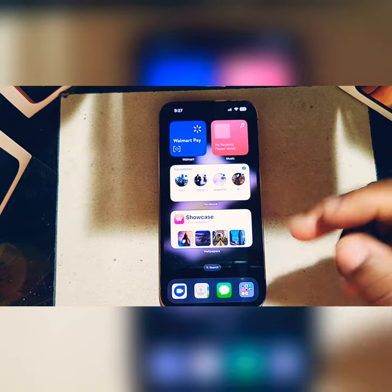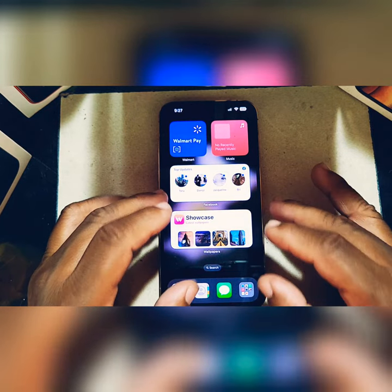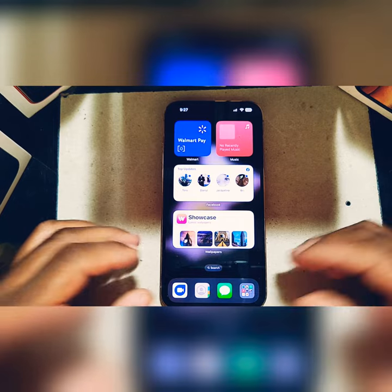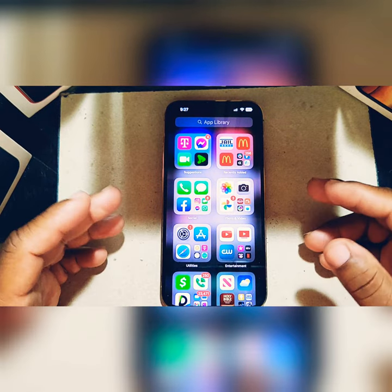And so this device has been out almost a year now. And the funny thing is, I never owned this. They were given away to me, and it was a blessing. And so I want to show you some of my favorite top features on this device.